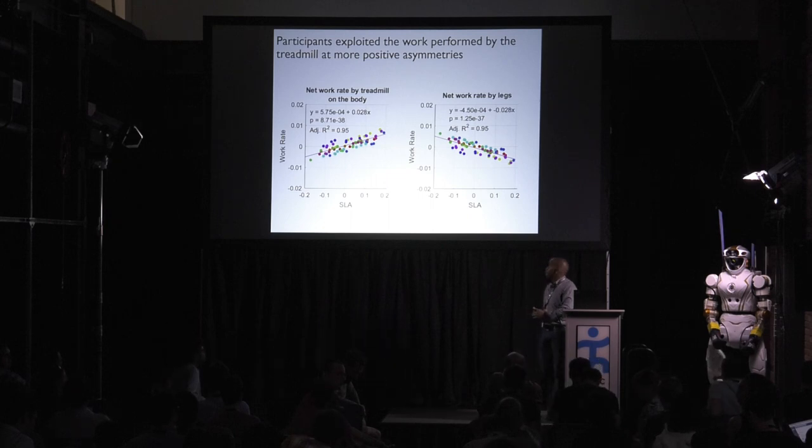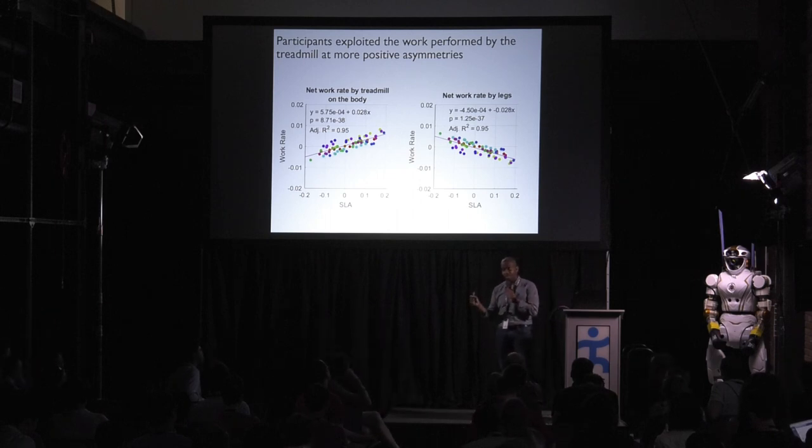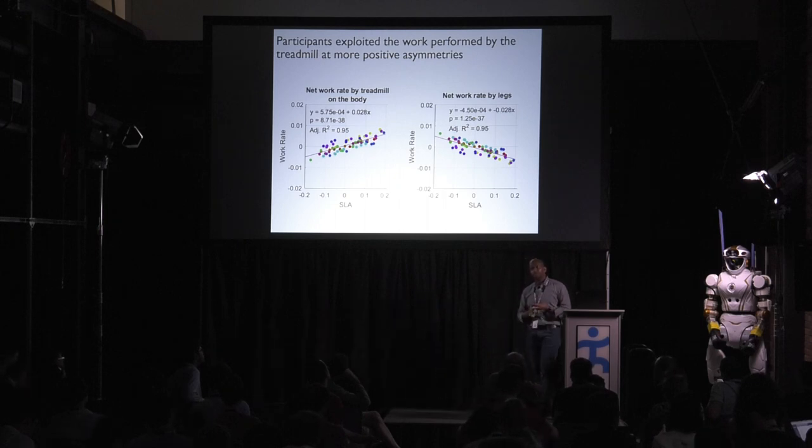So when we allow them to freely adapt without visual feedback, I'll restate the question. The question was, when we allow people to adopt this positive asymmetry when they freely adapt, is that metabolic cost different from what would be observed during symmetry? Is that correct? Yeah. So yes, it is. But there are two potential reasons why that might be the case.